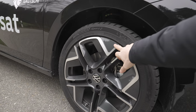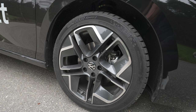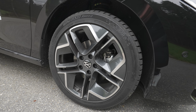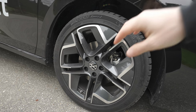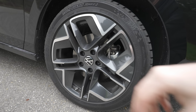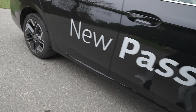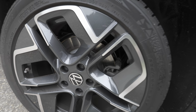Here we have the rims, 18-inch rims, which look also quite nice. They are really different from the previous versions. And definitely they also improve the aerodynamics a little bit. So you can see they are much closer than before. So that's nice. Ventilated brake disc on the front, normal brake disc on the rear. I don't know if you can see the inside there.